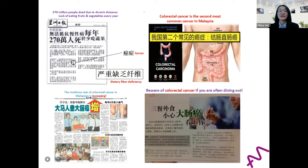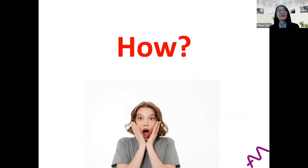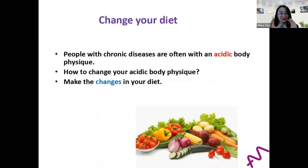If you are someone who is always eating out, perhaps because you do not know how to cook, or you are lazy, or you have no time, beware of colorectal cancer, because there are reports saying that if you often dine out, the chance of getting colorectal cancer will be higher. All right, so how? When we talk about cancer, everyone will be afraid of this, and no one hopes to get cancer in later life, isn't it? Honestly speaking, we not only hope for it, we need to take action. We need to do something to prevent it. So how should we do that? From the 3 mouths that I mentioned, from eat, from drink, and also from smoke. From the first one, now we are going to focus on changing your diet.